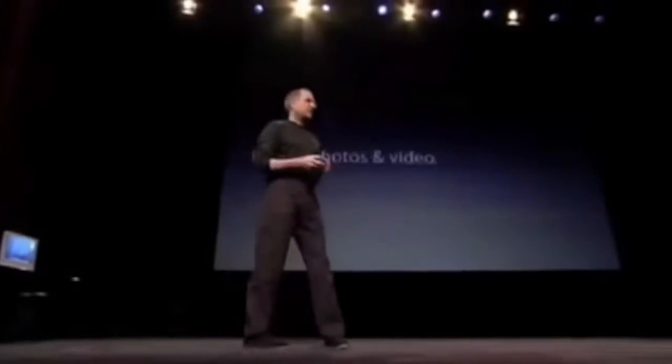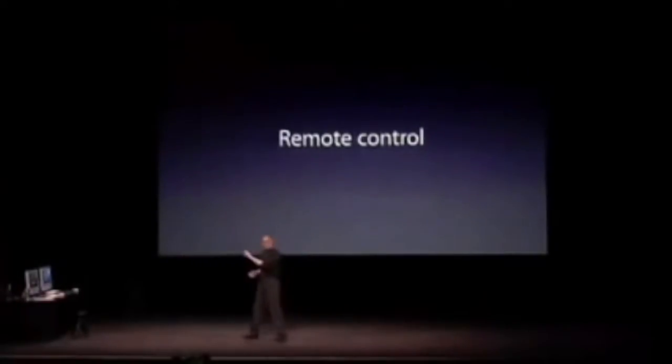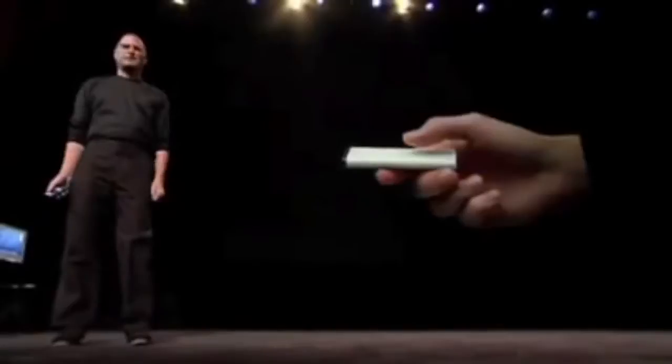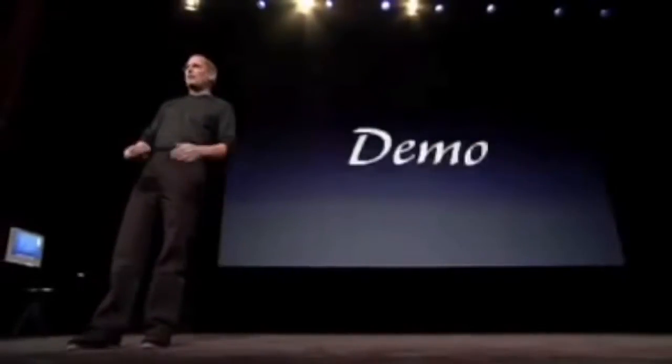What does that mean? That means it's an incredible new way to enjoy your music, your photos, and your video from your sofa. Well, if you're going to enjoy it from your sofa, you're going to need a remote control. So we've done a remote control, but we've done it Apple style. What is a remote control Apple style? It's this. Six buttons. It's really thin, really nice. You can hold it in your hand like this. But it's not just about the remote, it's about what it can do. And I'd like to show you Front Row now.